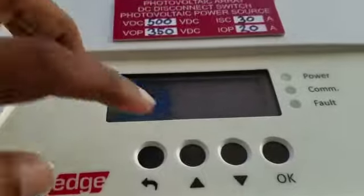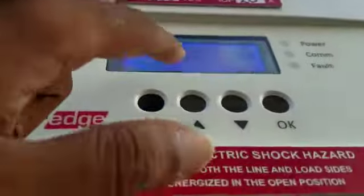No, sir, it's not visible. Go back. Okay, and then we have total 22 panels.